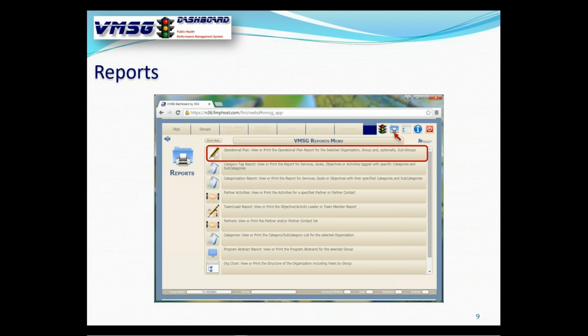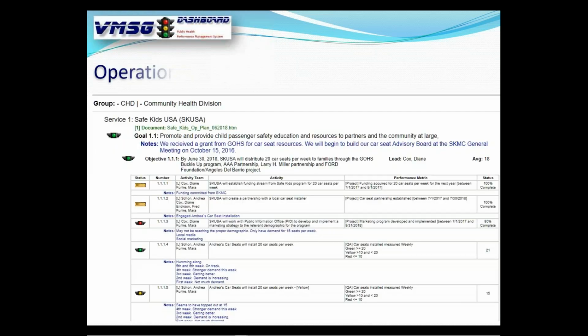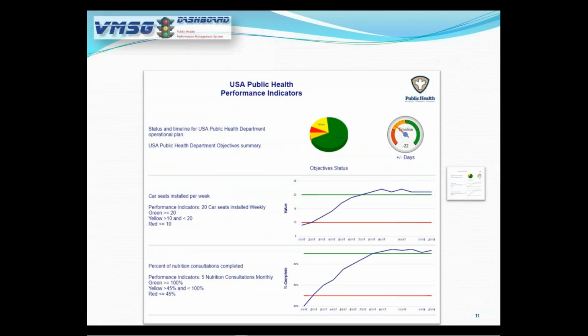Lots of reports in the system. Most common report used is the operational plan report, and it looks like this. This is again for the car seat program. It was under Community Health Division, Safe Kids program. You see there's a document attached right to that service. So documents get attached right to the planning element. You've got the goals, objectives, activities, the people, the status, the traffic lights, everything on one report. And all the reports are flexible. So you can say, I just want last month's information, or I just want to see down at the goal level. I don't care about objectives and activities for this purpose, things along that line. So lots and lots of reports.